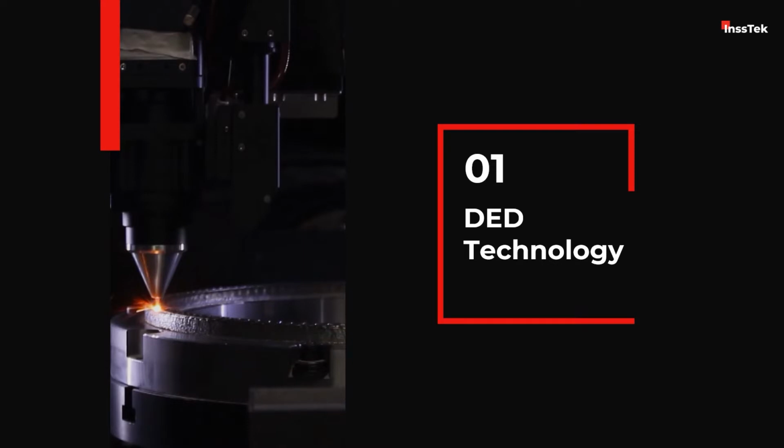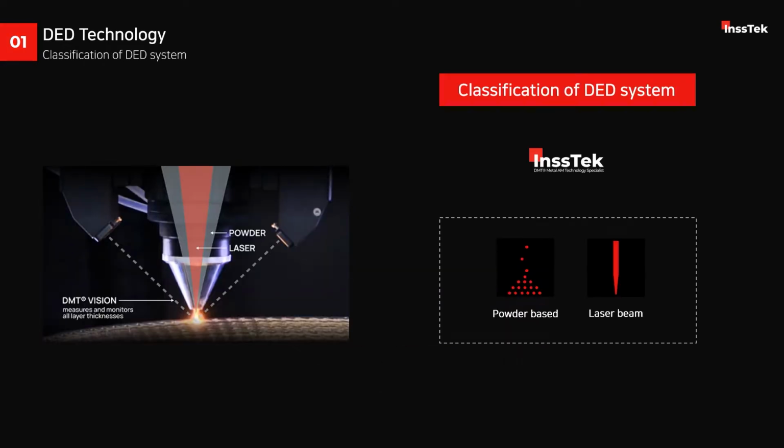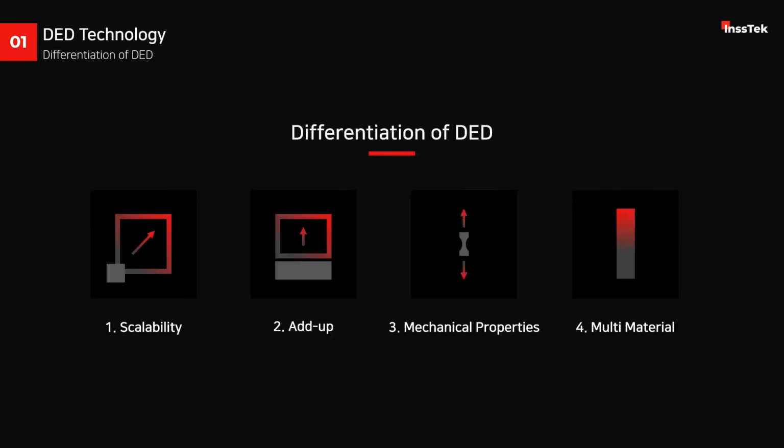First, I will introduce DED technology and its advantages. DED stands for Direct Energy Deposition and is a 3D printing method that uses an energy source to make a pool of molten metal and put metal material into the pool and solidify. InssTek uses a combination of metal powder and laser beam. DED has many advantages differentiated from other methods. I will talk about four main advantages: scalability, add-up, mechanical properties, and multi-material.